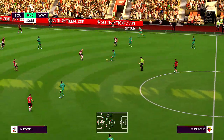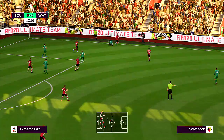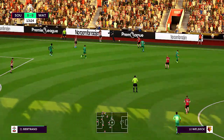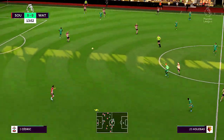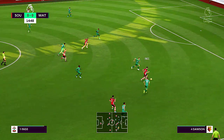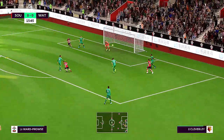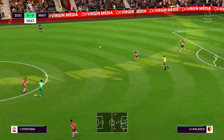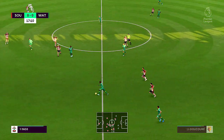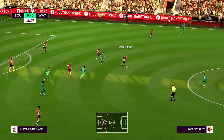Cleverley. Etienne Capoue. Bit of space to go forward into with the ball. It'll be a throw. Ryan Bertrand. Here's Cedric Suarez. Ings. This is good work in a wider area from Southampton. Good work, really, to read the intention of the pass. Cleverley. He'll need to try and get the ball back now.